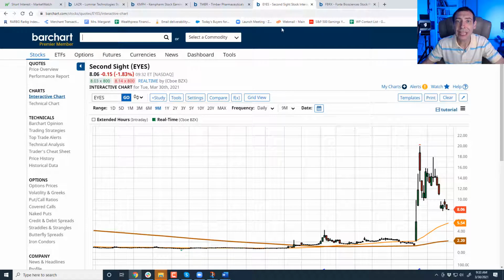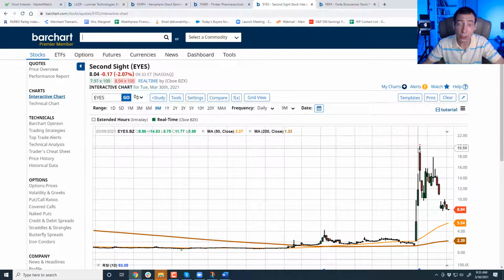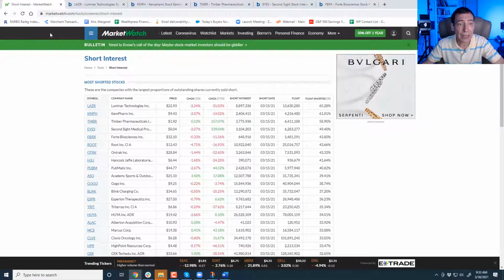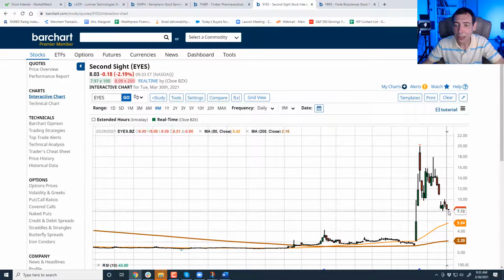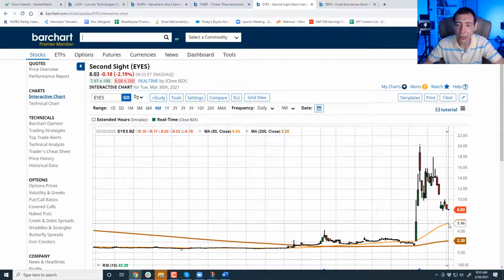All right, next one, Second Sight stock. Now this is an interesting stock. It looks like it was rallied up. This looks like it could have already been a short squeeze, but it looks like the short interest is still pretty high in the stock. Look at this, 49%, almost 50% of the stock is shorts. So if I was holding the stock, I would be waiting right now. I would be waiting for the price to go below the $5 level, maybe even lower, but not ready yet.